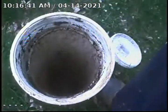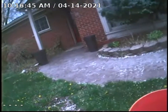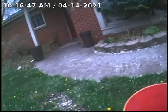Today is Wednesday, April 14th, 2021. We're at 28555 Quail Hollow in Farmington Hills. As you can see, we're in an outside PVC cleanout. There is a PVC just to the left of the door, or I'm sorry, a cleanout.